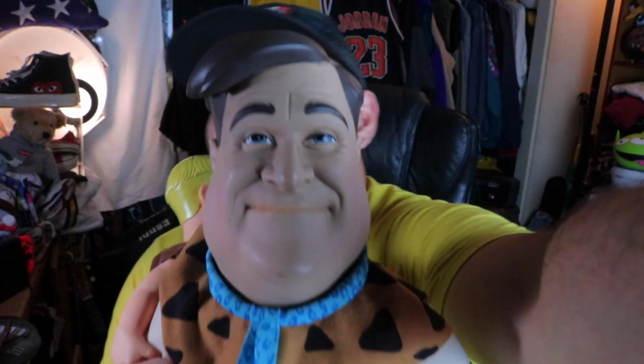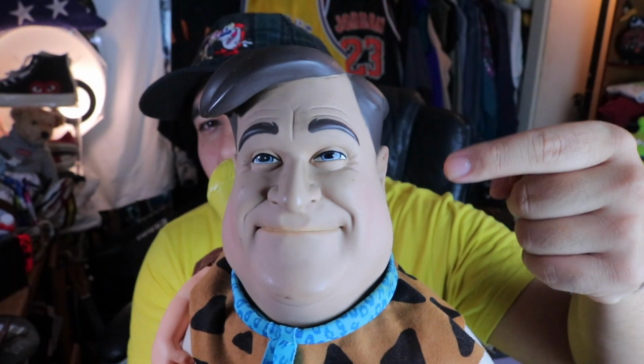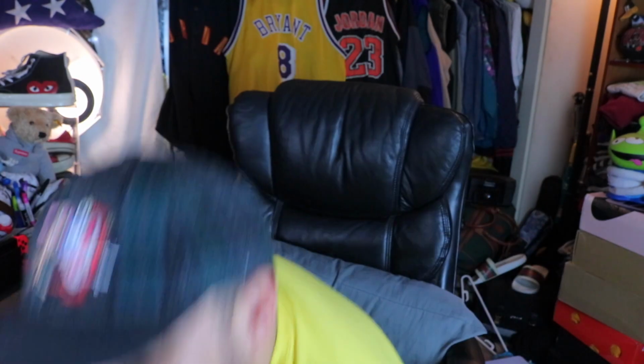You guys already know. We got the 1994 licensing for the Flintstone movie. So we got both of them right here. We got Fred Flintstone and Barney Rubble. But you guys know John Goodman and Rick Moranis. I mean, this is going back to it, and I got both. I mean, his face is insane. That's the crazy part about this John Goodman one. It's scary, kind of, because it looks like a real face. And that's all I gotta say. Yabba dabba doo. We got a real treat right here.